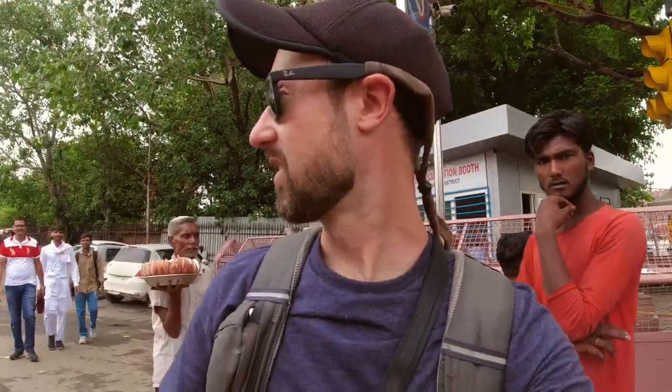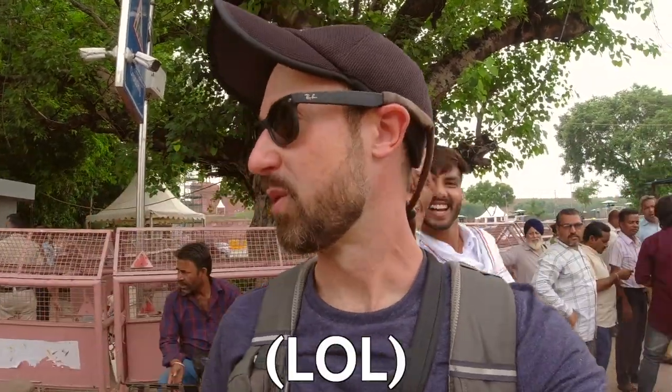All right, well, this might be the first time in history that a tout was telling me the truth. So I was coming up to the Red Fort and some tout comes up to me like, oh, it's closed, which is a really common scam, right? Like, oh, it's closed, but I can take you on a tour instead and you can come to my carpet shop or whatever. And so I was just walking with him for a while, entertaining him.